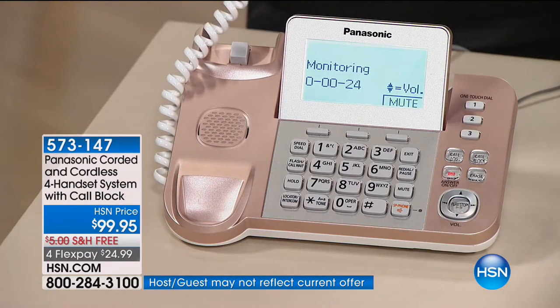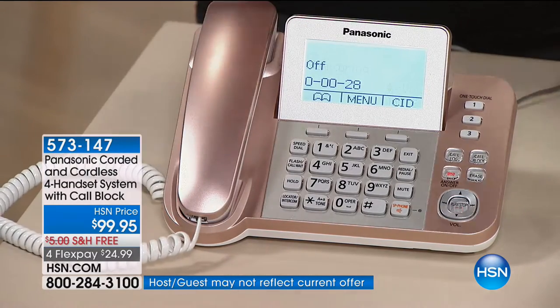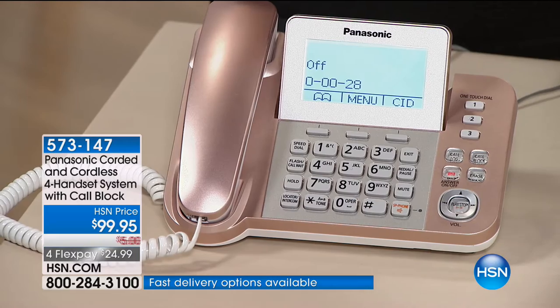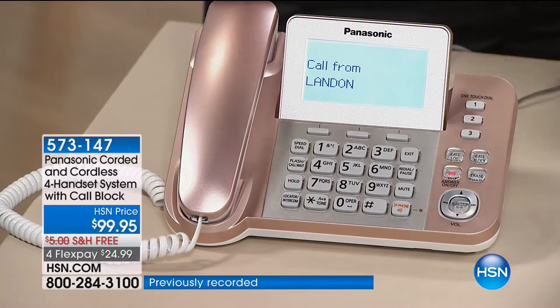And I'm using the baby monitor feature. So this has sound detection built right in. I was showing you exactly how you monitor while we were on that menu. All you do is decide which room you want to monitor. When sound is picked up in that room, it'll call you on one of the other handsets, or Sarah, you can set this to call you on your cell phone.